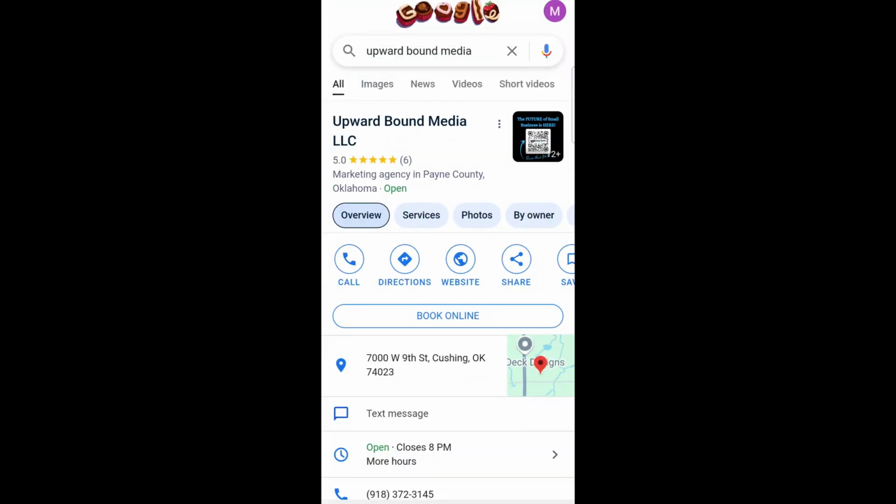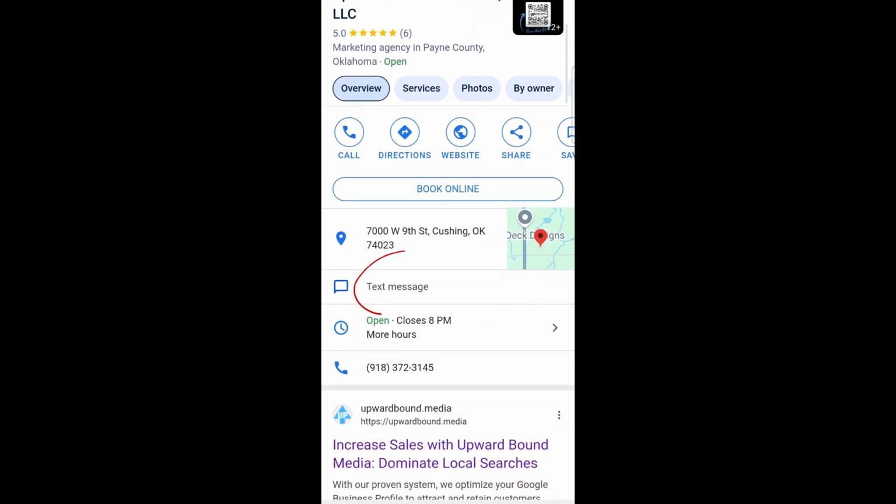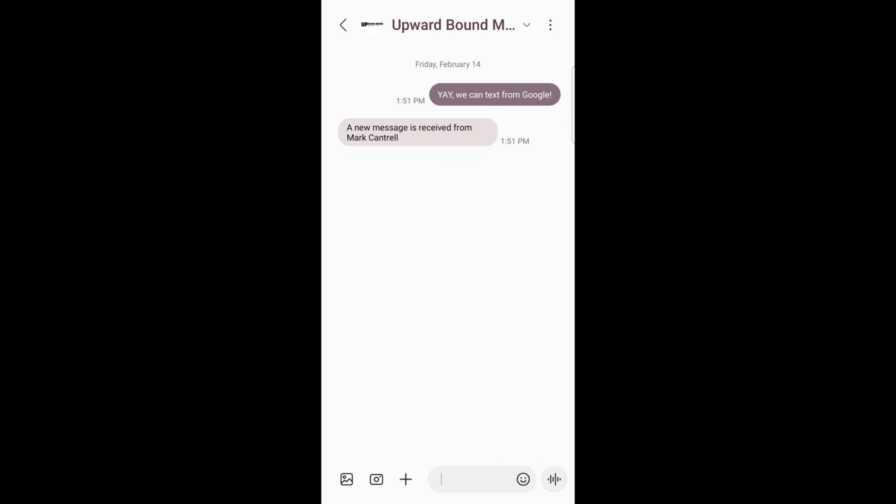Now that we have it set up on our profile, I just ran a search for the business right here. As you can see right here, there is a text message ability. And so you can click right into that. As you can see, I've already tested it. Yay, we can text from Google, and immediately a text was received into my business line. And then boom, just like that, we can now text directly from our Google business profile. We can receive texts directly from customers.